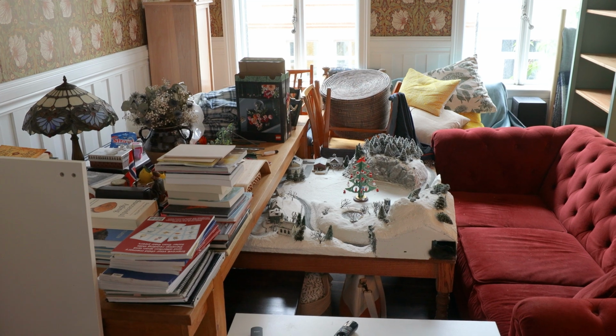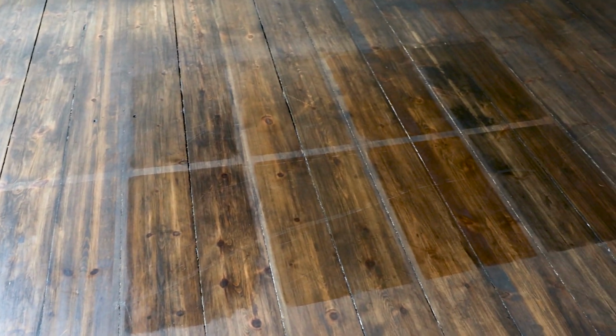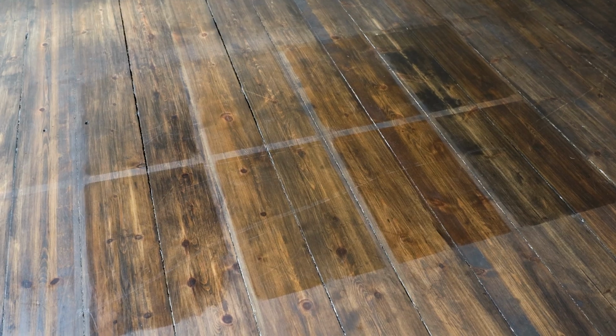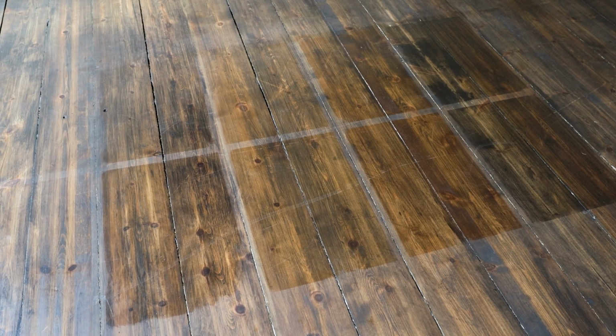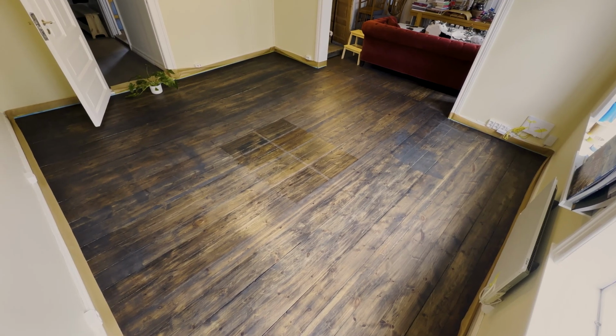So I've pulled everything out of the living room, moved it all into the spisestue, into the dining room, and I can't make them lighter, but I can hopefully bring out some highlights. One other thing is you can see the test strips of the different stains we wanted to consider. I'll be curious to see how staining over the top of these goes. It'll be a feature for whomever buys the house next. We'll see if it's a catastrophe.